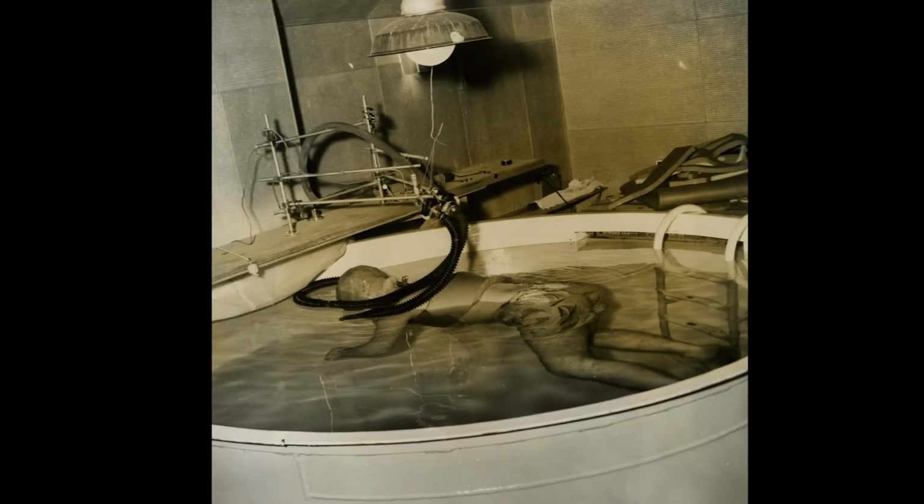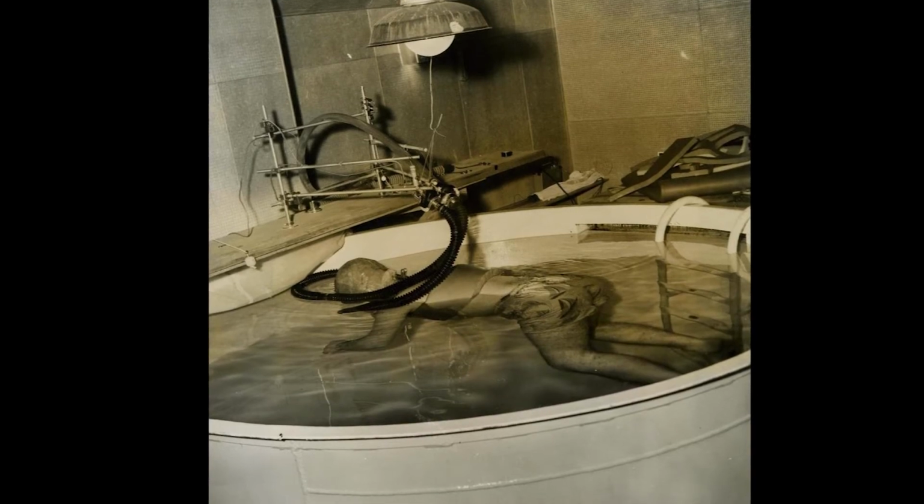In some of the early designs, the floatee, as we might call them, would be completely submerged in water with a breathing mask on and like a tube coming off of it. But luckily, they found out that none of that is needed, and today's flotation tank designs are super simple to get in and out of.